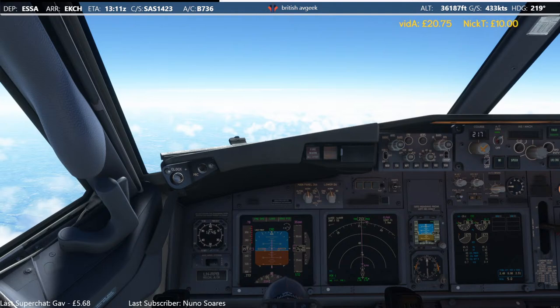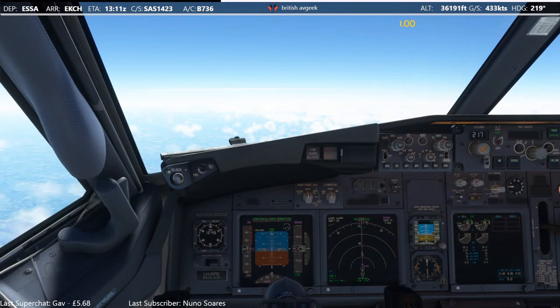Infinite Aviation in the tower, hello. Hello, runway 30. Wind 240 degrees, 6 knots, temperature 20, QNH 1014.